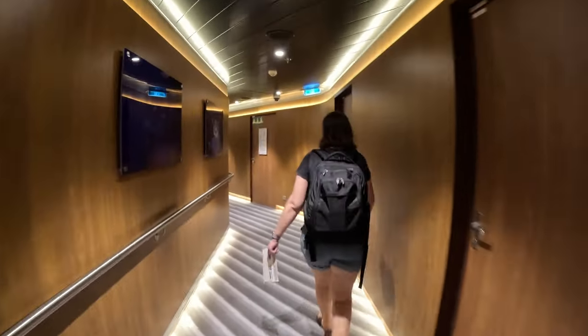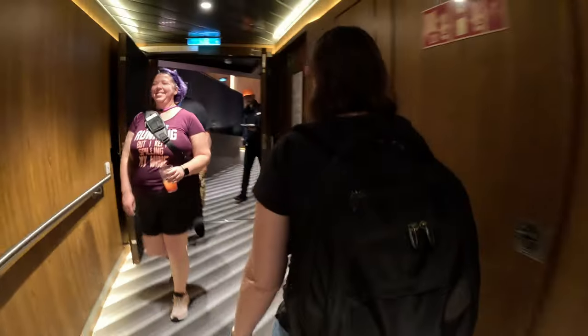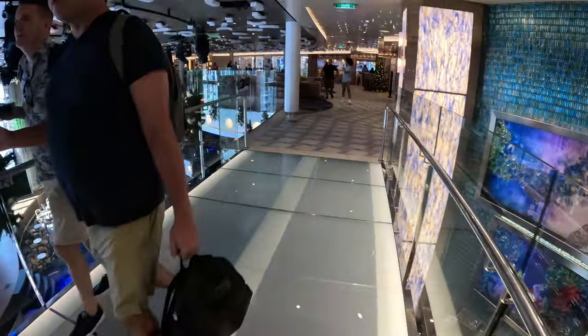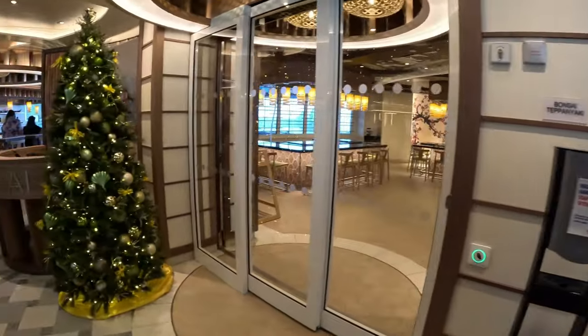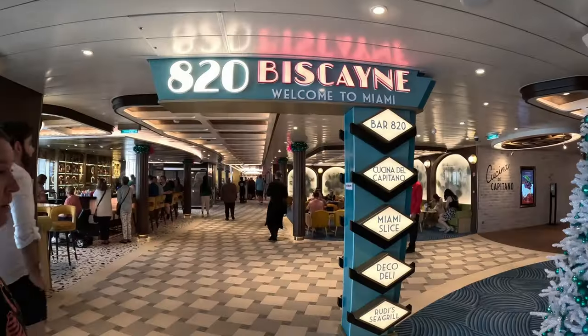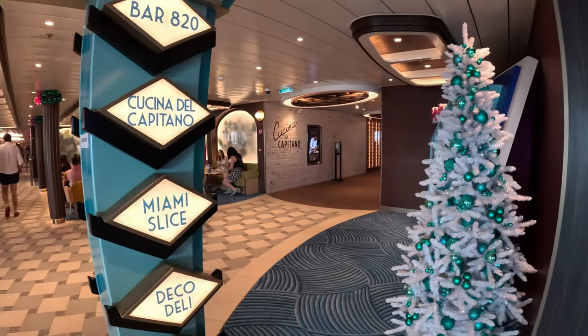New ship smell, fancy. This is a fancy entrance. Holy cow. Hello, A6. All right, we are on deck 8. It's the same layout as Mardi Gras. Got some Christmas trees. Oh, teppanyaki. All right, here we go. Yep, we got another tree here. Cucina del Capitano.